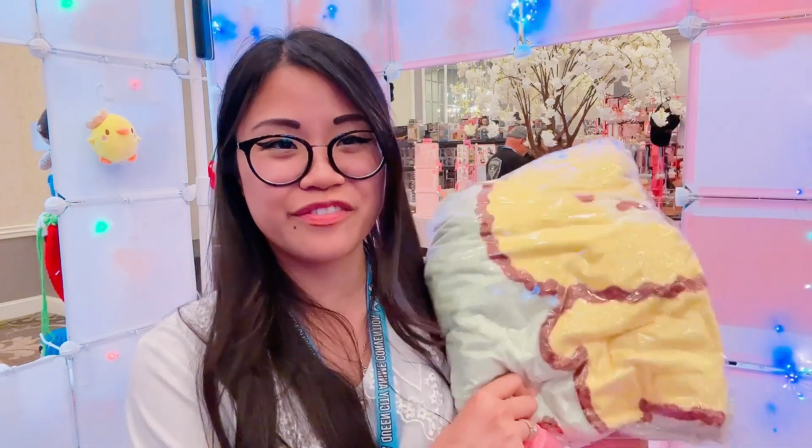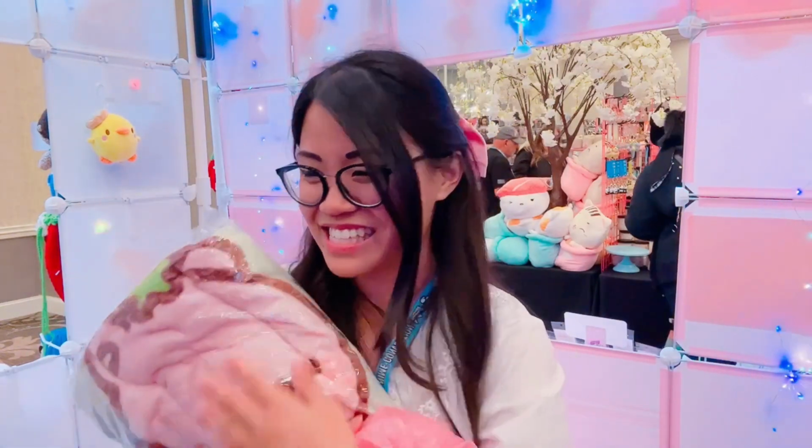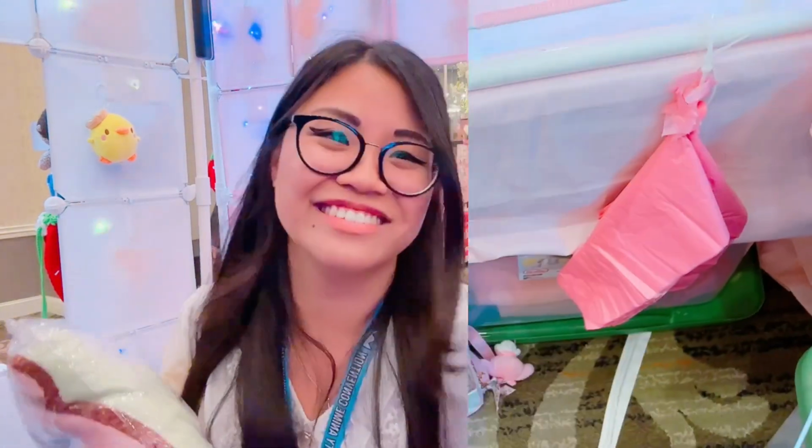I got a blanket from Fuji Bee. It's so cute. Thank you, Martha. Oh, this is going to be my con blanket. I'm so excited. Thank you.